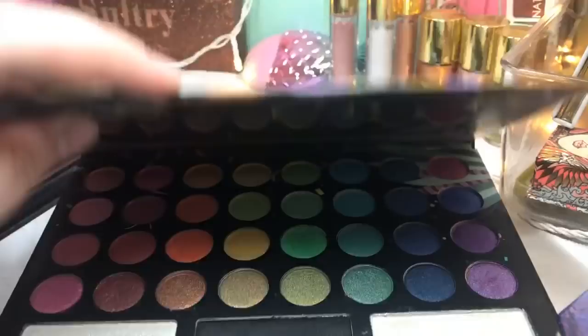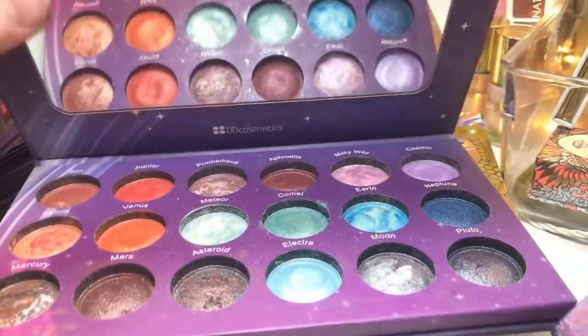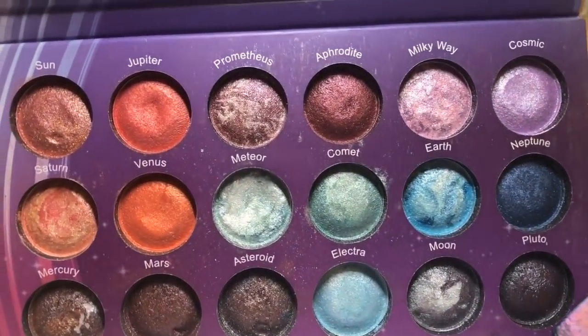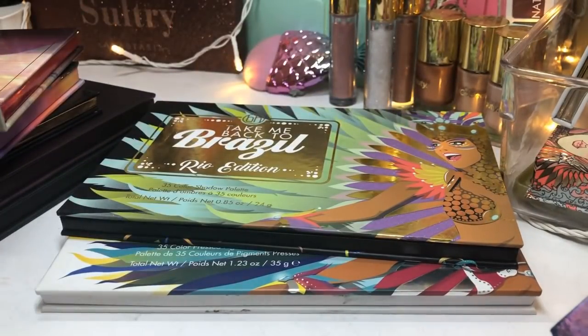I love this palette so much. The first BH palette I ever got was the Galaxy Chic palette. This was one of the first palettes I ever got in general. You can see I've made some real dents to these shadows. I will continue to keep this palette forever because it has such sentimental value for me.